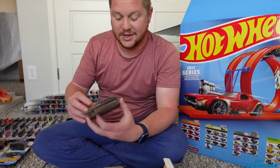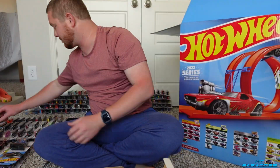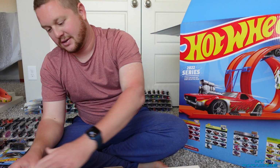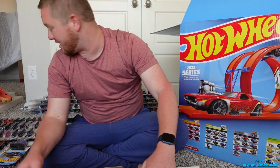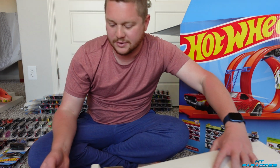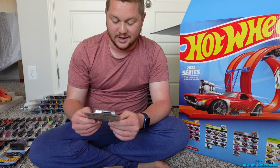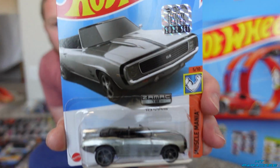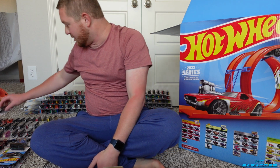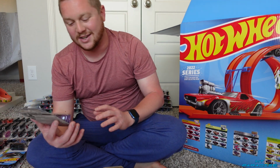But got the Mustang Fastback Red Edition to follow that up. Please don't have anything damaged. I don't remember if there's any more supers to go. But hopefully, if there's anything nice. I mean, this Camaro convertible Zamac is pretty nice. But hopefully there's nothing damaged in this one. The final, like this is the last of the last of this.